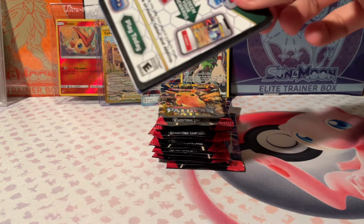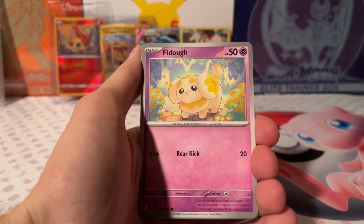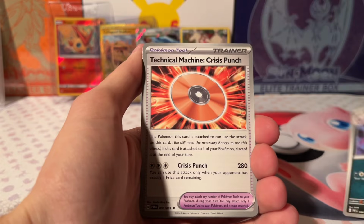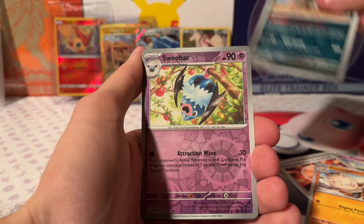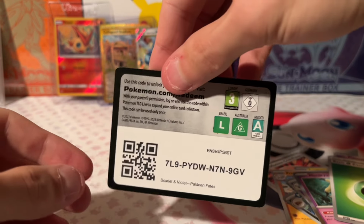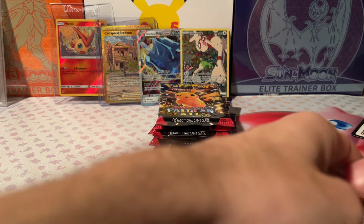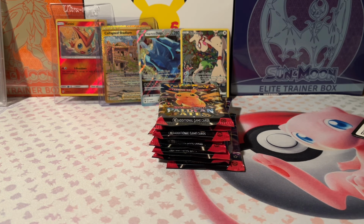Hopefully, we can get some decent pulls today. I've seen the ETBs have had some decent pulls. I've seen people opening these up, so anxious to see what we can get. And nothing in that one. There's that kill card for you guys. All right.